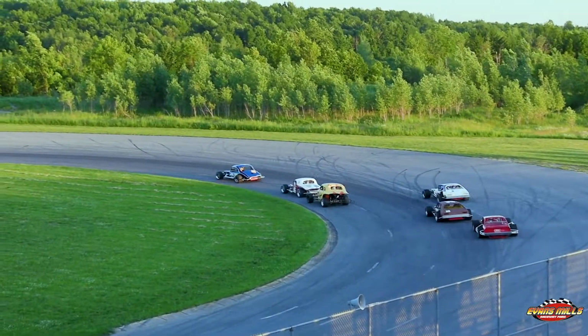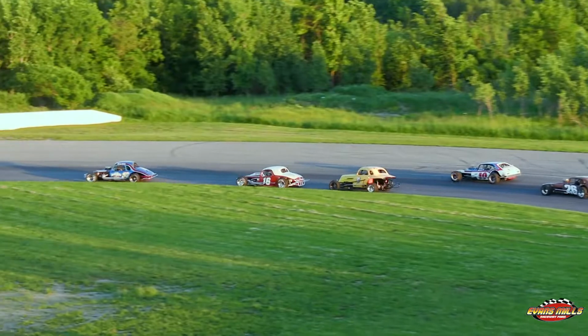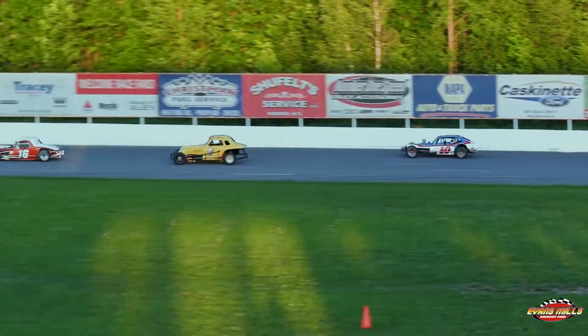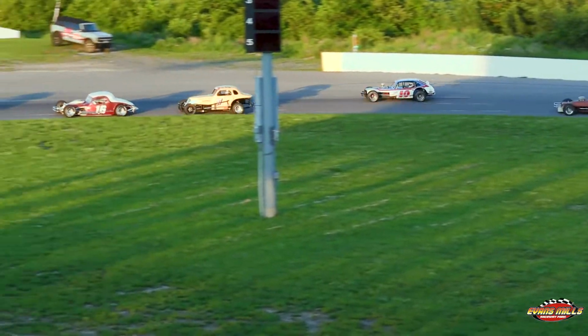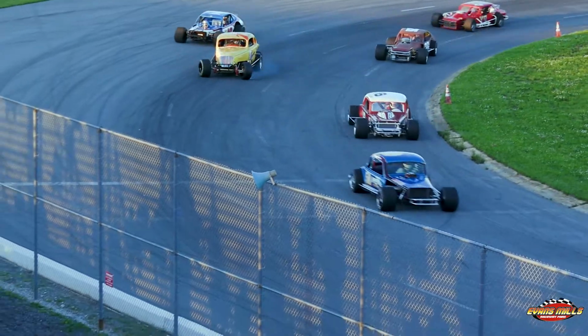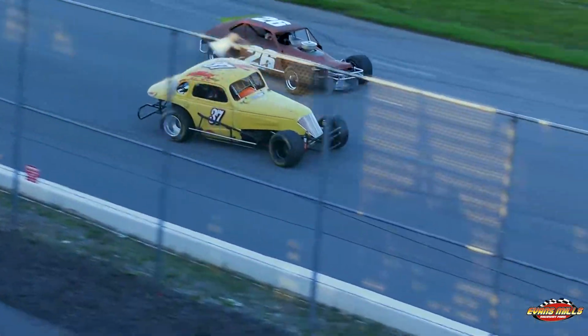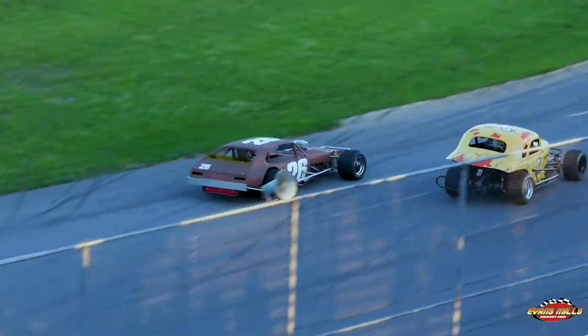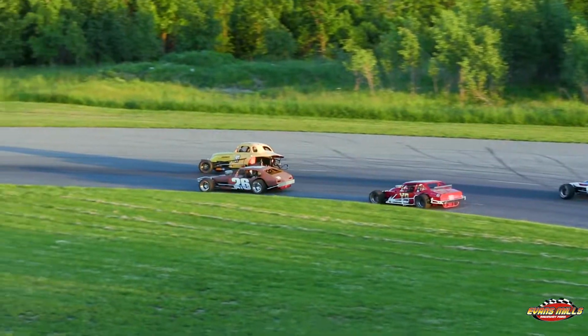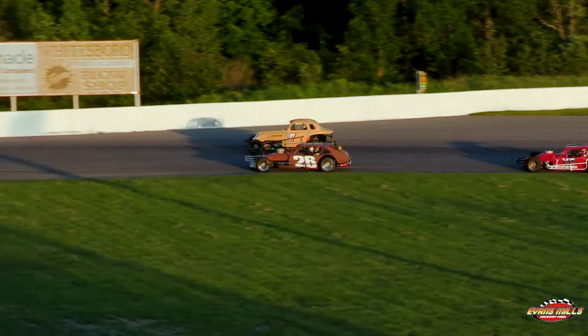It is Tom Gillen in the number 10. Looks like he wants to gain some ground on Tremblay. They string him out a little bit, but I can tell you right now, somebody out there is going to go wide and make a move before this one is over. Tim Janes up front in the number 50. Got the 16 of Eric Gall right behind him. Pretty good for his first night out on asphalt, I would say.